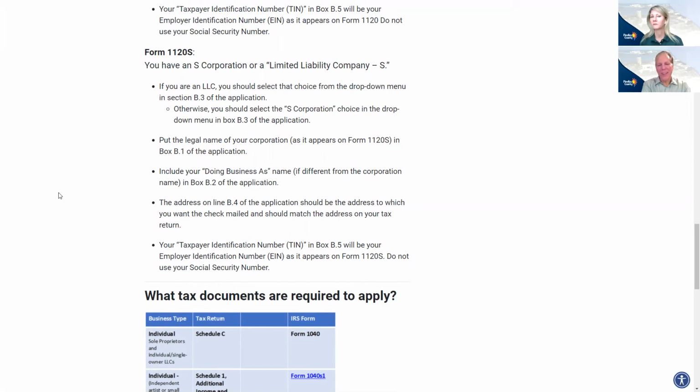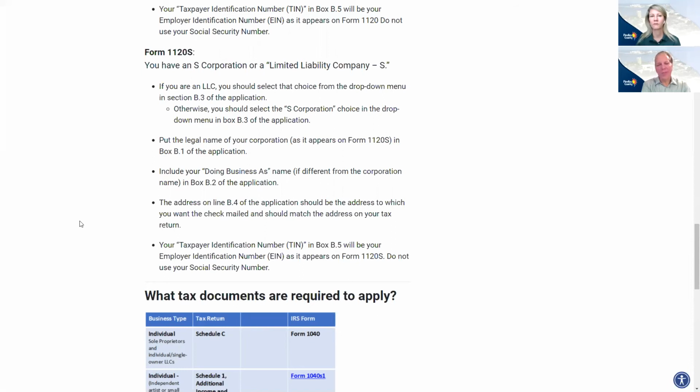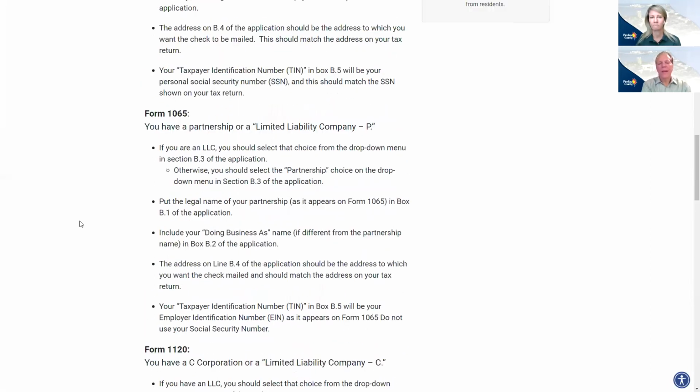We're seeing a pattern here. Your doing business as, and then the address from your tax return. And then again, your taxpayer identification number needs to be your employer identification number instead of your personal Social Security number. So, in all of those, as you're going through the application, we'll step you through one box at a time. The key is just to remember, have your tax form in front of you and fill in exactly what's on the tax form.